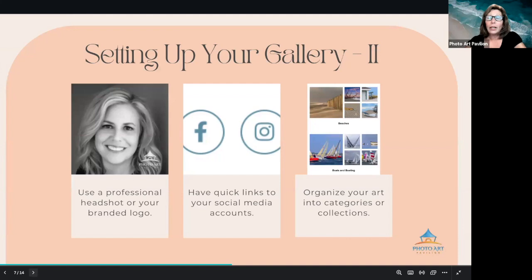And then, of course, organizing your art into categories or into collections. We do this for you with Photo Art Pavilion. You kind of help us along as you're uploading your art pieces. You choose categories that you believe that art should reside in. And then we actually curate that on a daily basis. We go in and make sure that your art is not sitting in an obscure category that it shouldn't be in, because what does that do? It helps you as the artist to make sure that when someone clicks on your category, let's say beaches, as we're showing here, they're going to see beach scenes. And if you happen to have an image of a gorilla sitting in there, well, that's not helpful to you.